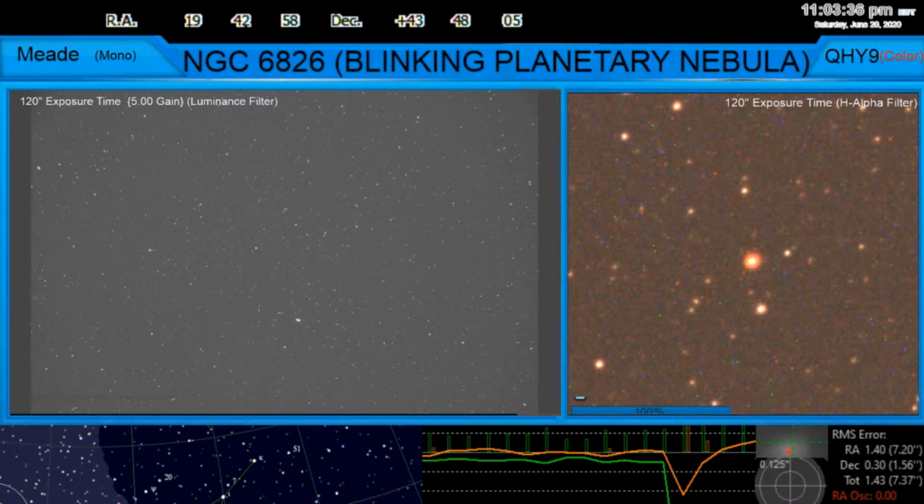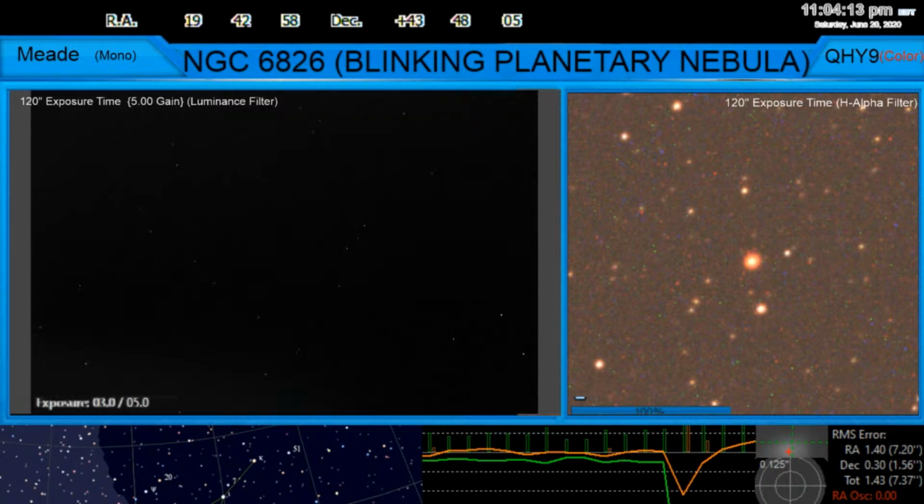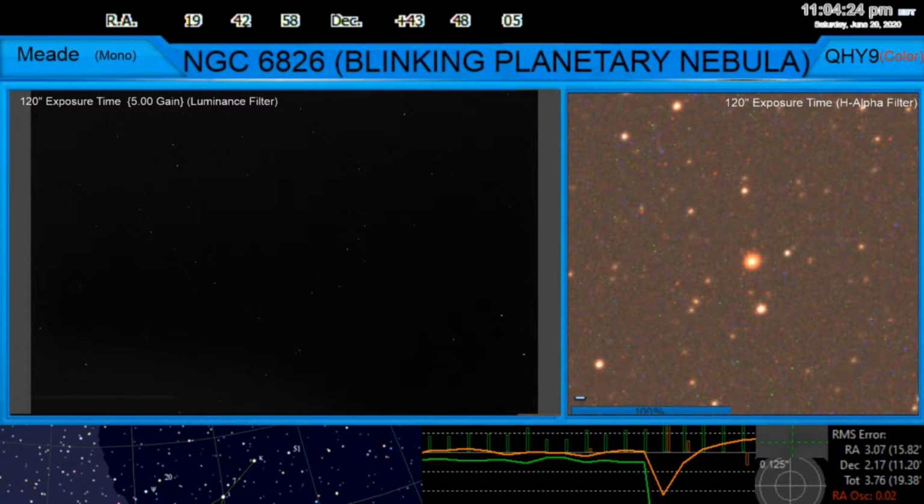Alright, so we're going to move it to the Elephant Trunk Nebula. So get ready, everyone. Alright, there we go. So again, if you're just starting to watch this channel, I'm going to show everyone how this works, which is really cool. And this is what's called the plate solving.